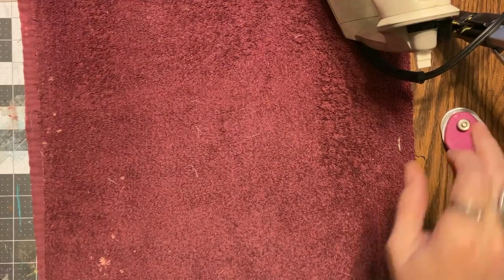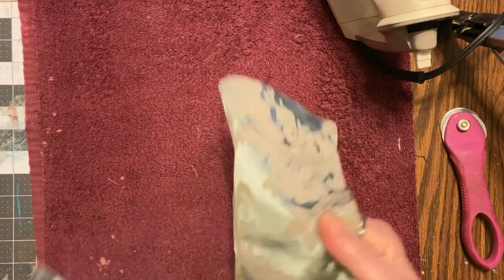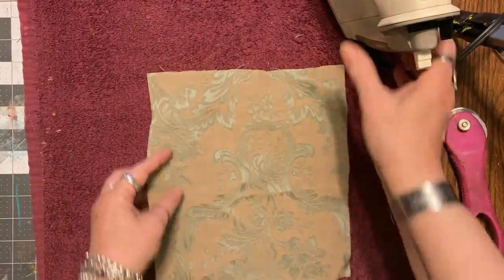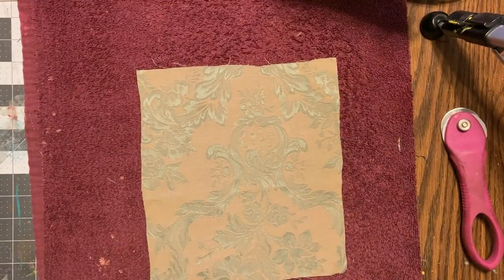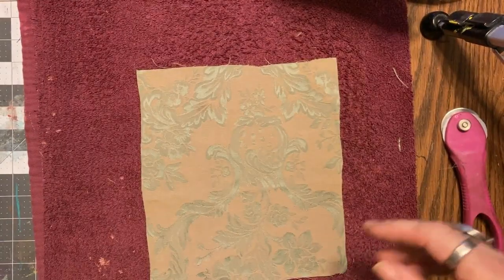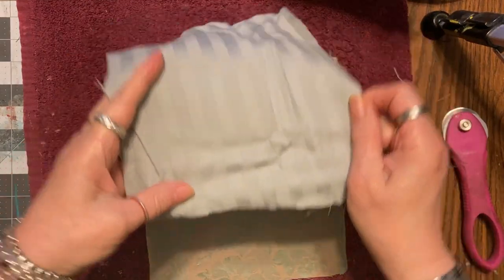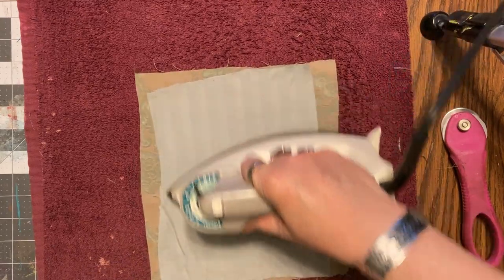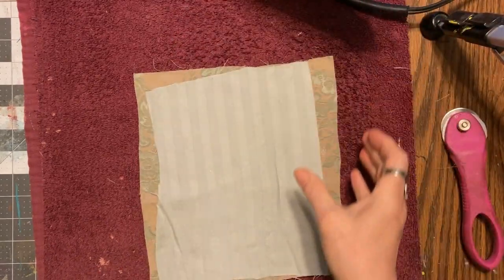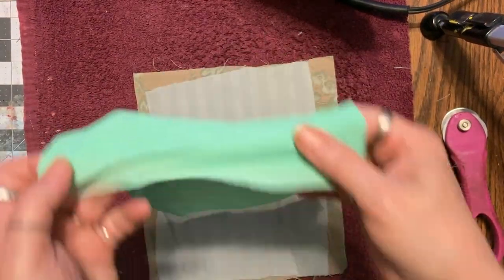Okay, this is a light green bundle. Start with a tablecloth or an upholstery weight, maybe. This is cotton. Got some texture to it. There's two pieces of that because I had a lot of it. This is a vintage crepe type satin.